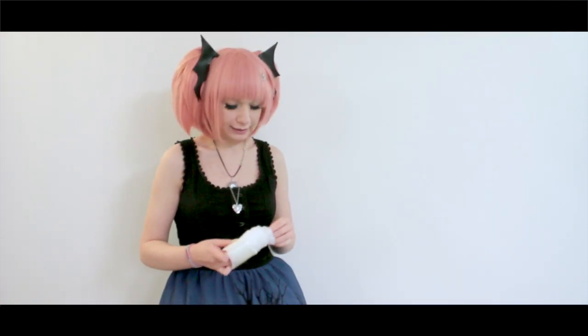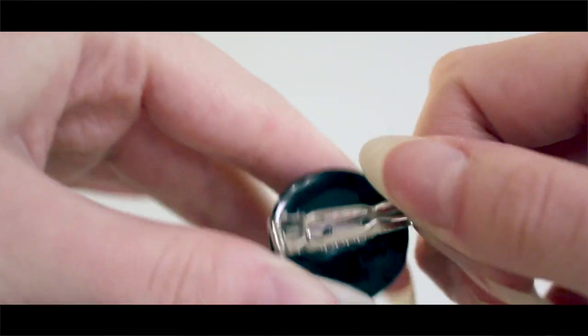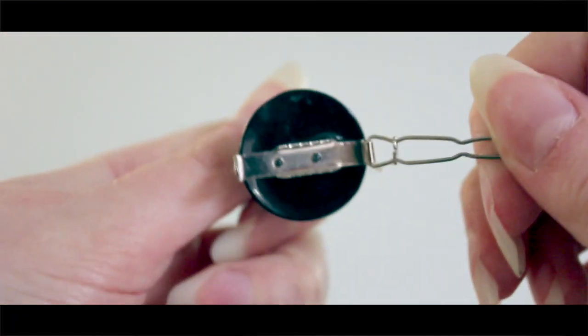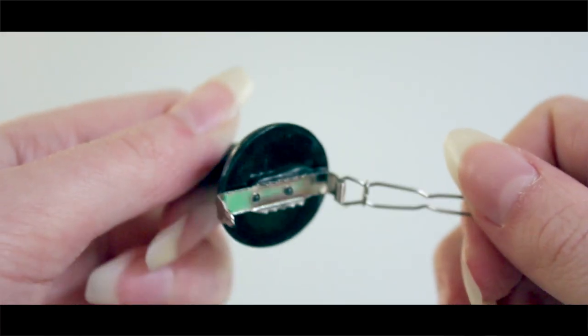Lastly, if I can get it out of the packaging, are little horns that we have. They're a little clip. I have been wanting these for so long, and I finally got my hands on them. These horns are about $3.92, $4. They come in black and red as well. They are double horns, basically. They're made out of this very shiny plastic material. They have a little bit of weight to them as well. The clip on the back is like a barrette clip. It's serrated, so it attaches to your hair as well. It's really cool. I'm going to go try these on, and I'll get right back to you.